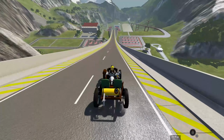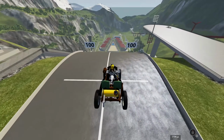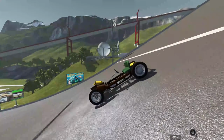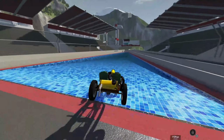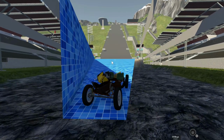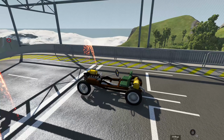100 miles an hour, yes! 132. Can we hit 140? Give me 140. No, we're going to hit 134, though. That's not bad. Past the 200 mark. Yes. And we're still in pretty good shape. We're still cruising. We're coming in hot. Another one into the deep end. Oh, man. Yeah, very, very. That's pretty quick.